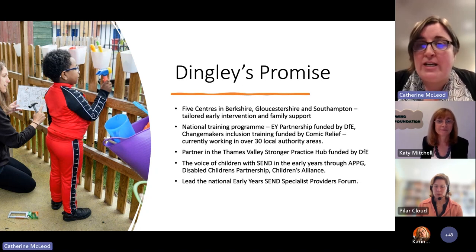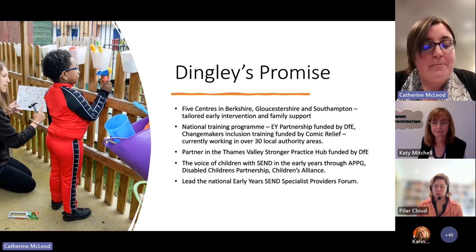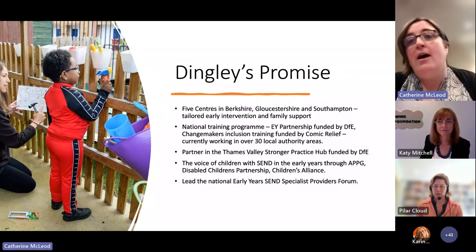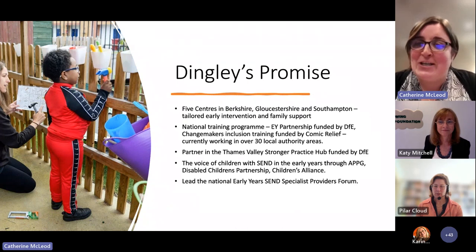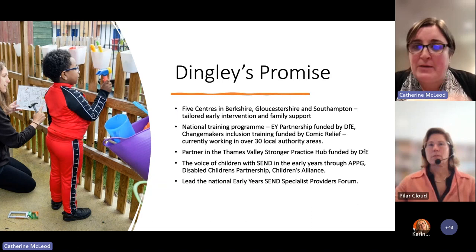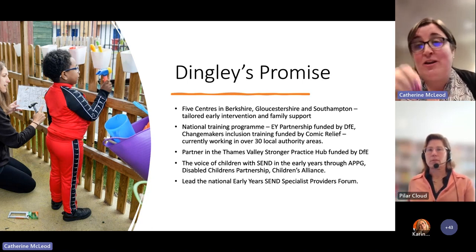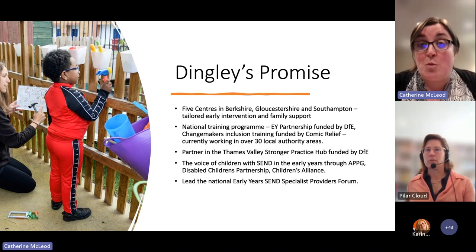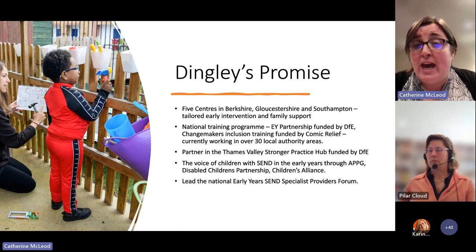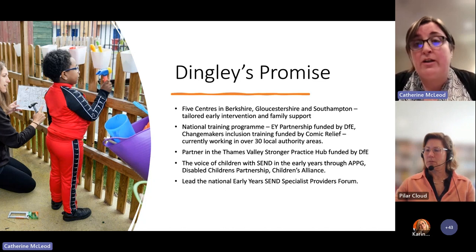We also have a national training programme that began in 2018. So it's fairly new, but actually it's grown extremely fast because until the new announcements about the early years educator criteria recently, which have said that there is going to be a whole section on SEND inclusion in the qualification going forward, there hasn't been much in the way of specific SEND and inclusion content in the early educator qualification. So we've been really working hard to try and plug that gap by supporting practitioners with training. So at the moment, we have a national programme. We have one programme that's funded by the Department for Education with the Council for Disabled Children.